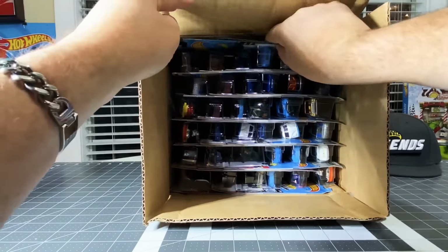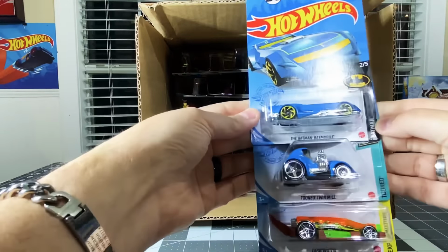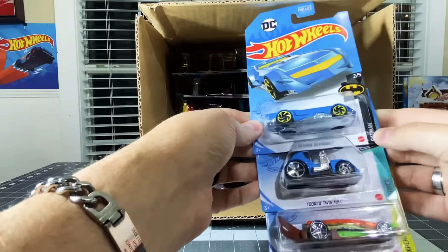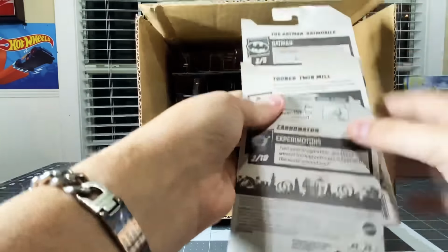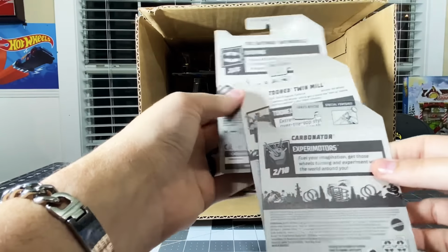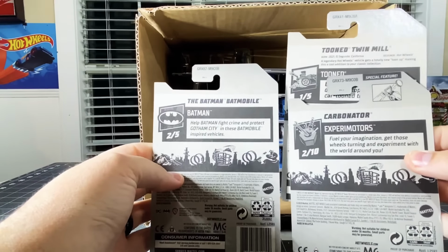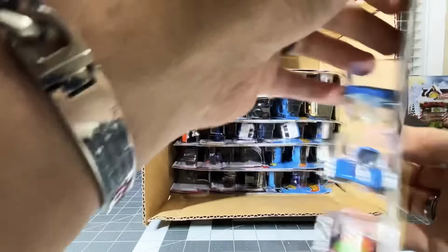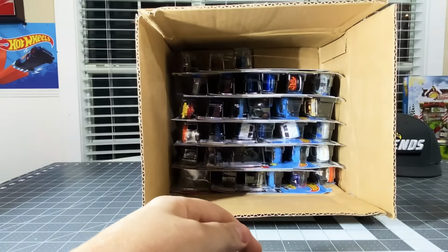I don't know if we'll have a lot of carryover from A, or if they'll be mostly B case. So first up is the Batmobile, the Batman Batmobile, the Toned Twin Mill, and the Carbinator. And let's see what cases we've got. So you've got the B case right here, and the Carbinator and the Batmobile, and then the Toned Twin Mill is the carryover from A. So you've got a little bit of A left over. Let's keep moving right along.